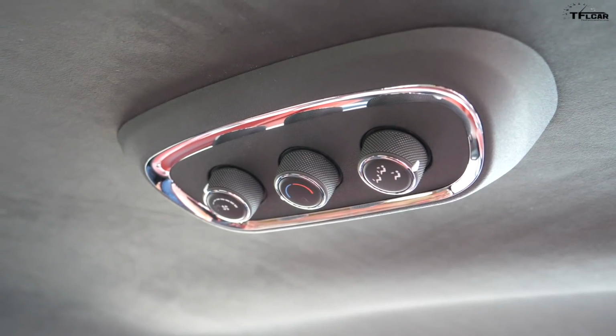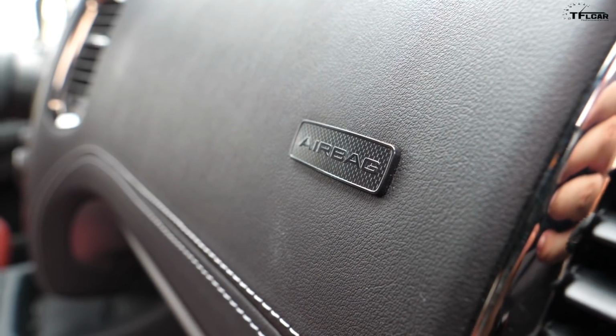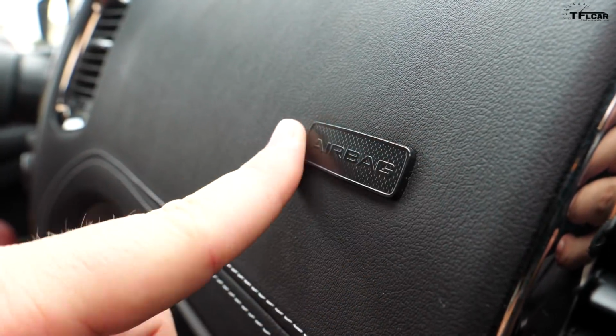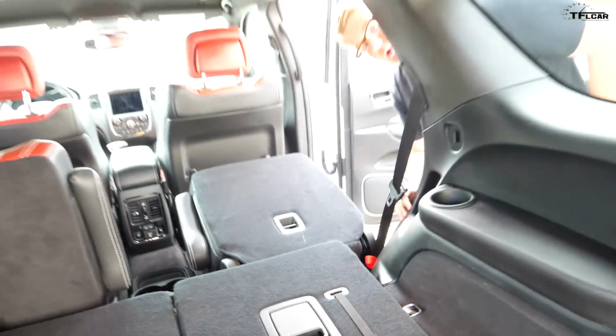In a very minivan-esque style, the Durango SRT actually has its rear seat HVAC controls up in the headliner. Here's a weird little detail. The airbag logo on the dashboard is really nice. Fancy. Ooh, red pull tabs. They fold the back seats.